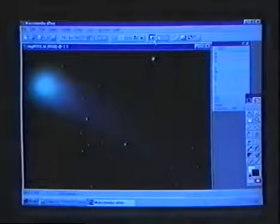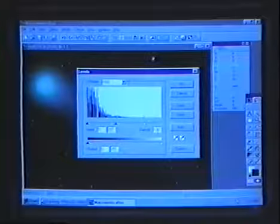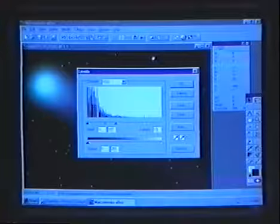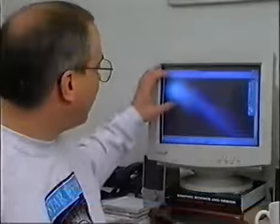So what we decided to do was to do a technique called a nonlinear stretch, where we'd adjust the tail, the darker parts of the image, more than we adjust the head. And the net result of that is a nice pleasing appearance where the head of the comet and the tail of the comet both look good on the video at the same time.